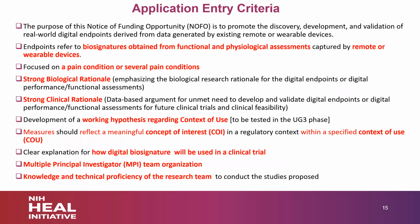Under innovation, the reviewers will be looking at an innovative approach for developing and validating digital endpoints, biosignatures, and functional assessment for pain conditions, with a focus on improving objectivity, reliability, and validity in pain research. Enhancing patient engagement plays a key role, and this is a must in this RFA. Aim to achieve cost efficiency in pain management, striving for more effective and personalized pain management strategies.